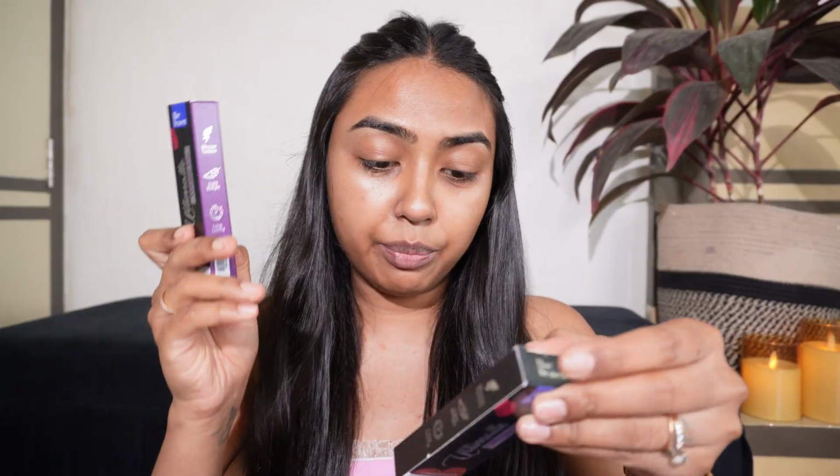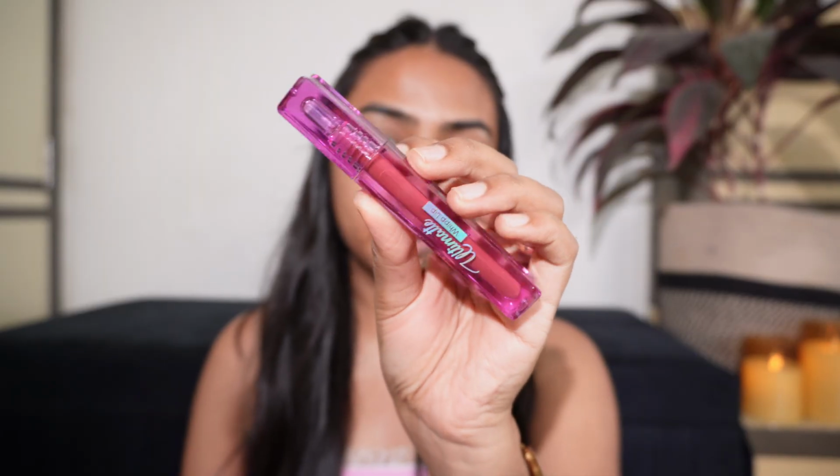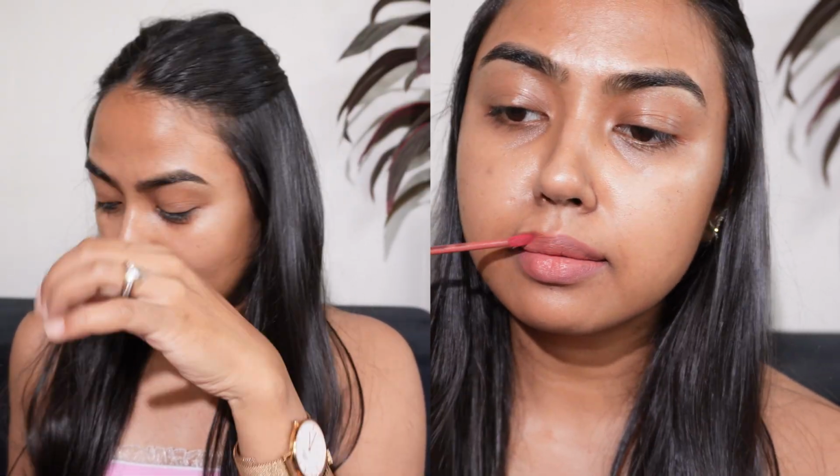I picked up two colors again. The first shade is Velvet Brown and the other one is Pretty Pink. So let's try it out. That is the packaging of the Ultimate Whip lip from Blue Heaven. That is the color Velvet Brown. This smells like some chocolate bakery product, like cocoa powder. Literally smells just like that.